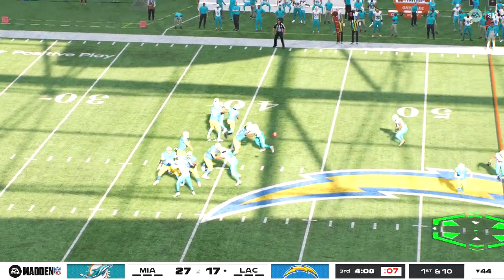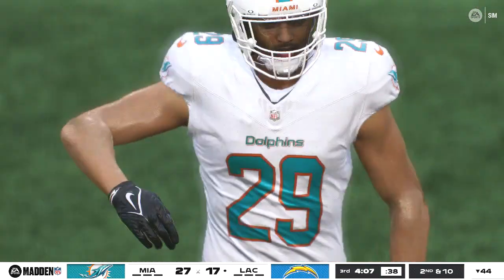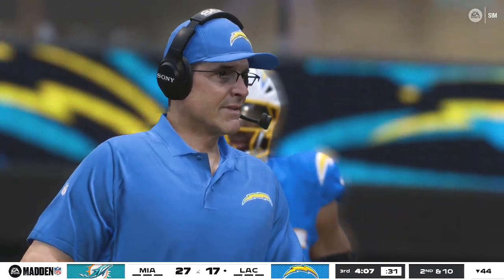On play action, it's Herbert. That one down the field, but they cannot connect, and it's incomplete. Incomplete. Minkah Fitzpatrick on the coverage.